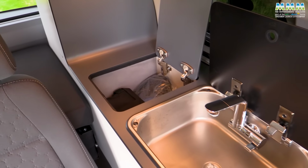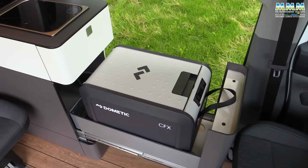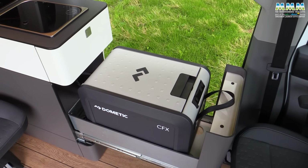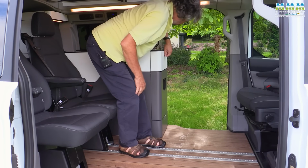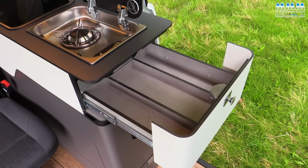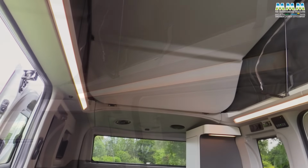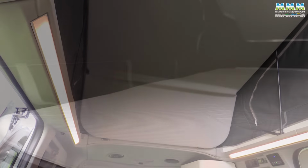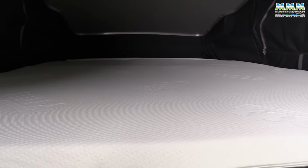The fridge is a portable one in a massive slide out drawer. And there's a cutlery drawer above that. Decent lighting with these strip lights down both sides. Roof bed is standard and that's on Froley springs, so nice comfortable bed up there.